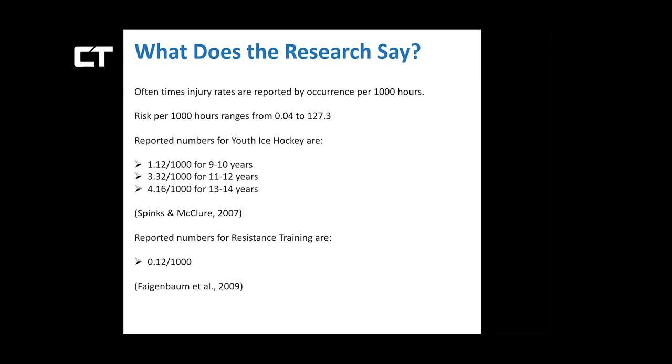Okay. Looking a little closer at hockey. Oftentimes injury rates are reported as occurrences per 1,000 hours. Risk per 1,000 hours in different sports ranges from 0.04 to 127.3. That's directly out of this Spinks and McClure article. Reported numbers for youth ice hockey in the 9 to 10 year range are 1.12 for every 1,000 hours.